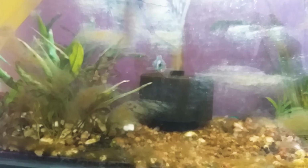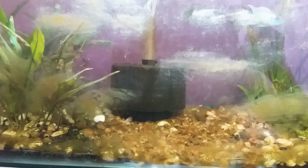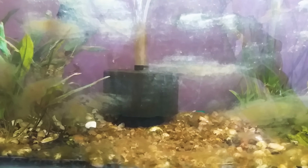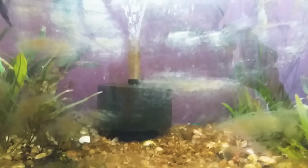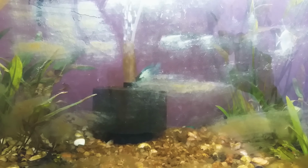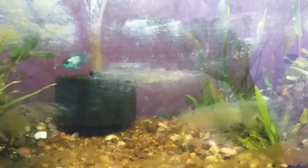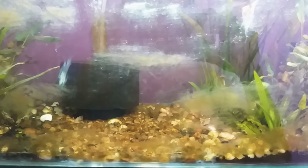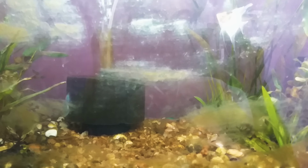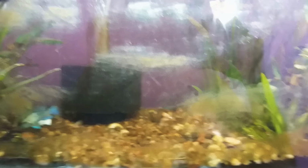This tank is fully cycled, or at least it was fully cycled before the recent string of casualties happened. What I think happened is that due to those 4 or 5 fish deaths in this particular tank, there was a sharp spike in the organic and nitrate levels that caused this particular algae boom.